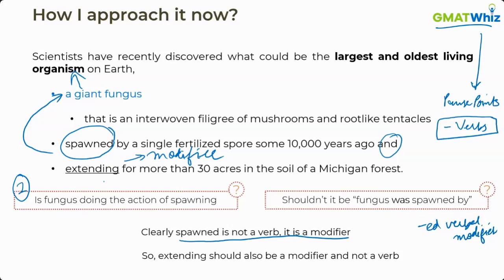Vaibhav, I think it should be clear now. Rajdeep, I think it should be clear now why extending is a modifier. It just can't be a verb. Structurally speaking, it is not possible. I cannot have a noun and a modifier along with it, and there is this and, which is clearly telling me that these two things are in parallel. They are at the same level, right? I cannot have a modifier parallel with a verb. Doesn't make sense at all. I hope that is clear, guys. I have just explained that to you.